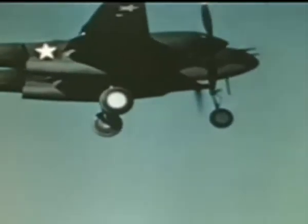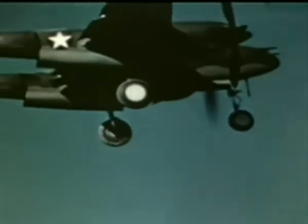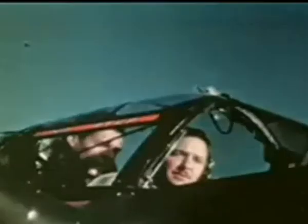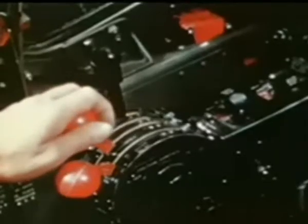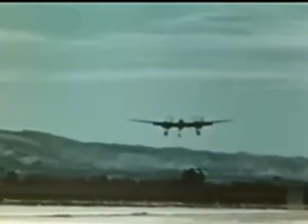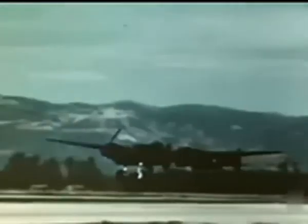Power and speed are decreased in the approach pattern, but 120 is maintained throughout the approach. Once full flaps are extended, the landing must be made. There is no choice in the matter. So only extend flaps 100% when you see it's in the bag. Retard the throttle and come in over the fence at 110. Then flare out, making contact at between 95 and 100 miles an hour.